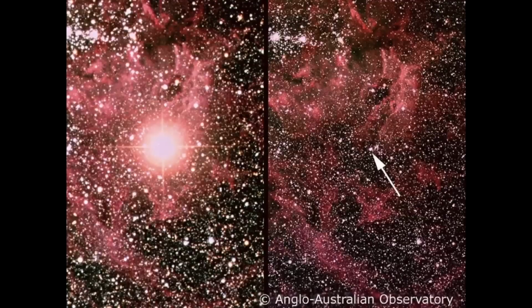This is the picture that was taken by the Anglo-Australian Observatory of Supernova 1987A. The right-hand side shows before, and since it's in the Large Magellanic Cloud, a close-by galaxy, this is an extraordinarily studied area. Because it's so well studied, there are lots of pictures, and people were able to determine exactly which star it was before it exploded. And there's the star.